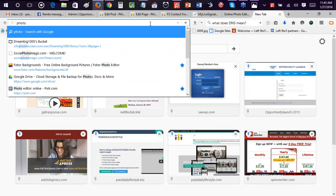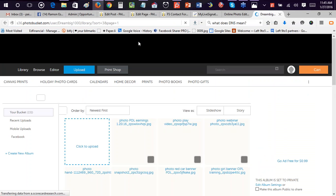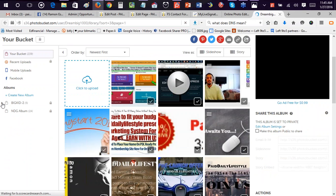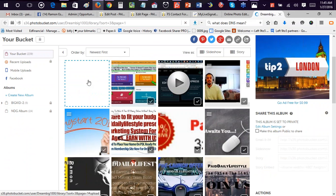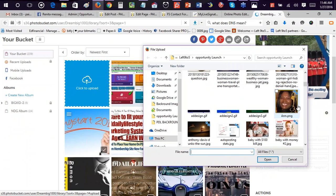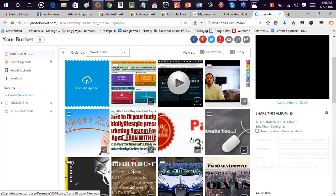There are different programs that we use to do all this stuff, but you'll learn this over time because we train on image creation and saving images. It won't cost you anything. Everything I'm showing now is absolutely free. I'm going to click on upload, and then find that image I just created. If I named it correctly, I would just put pic with car white, and then click on that, open.